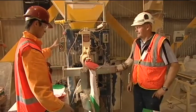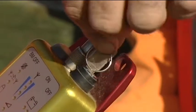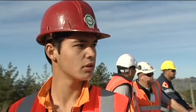Awesome. From packing bags to packing explosives, there's no doubt about it. Jamie's having an action-packed day. So now what we'll do is press both buttons, keep that one pressed down and press that one down, and the shot will go off. Bang!